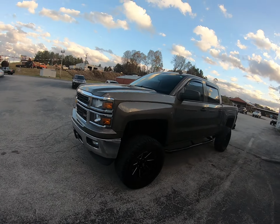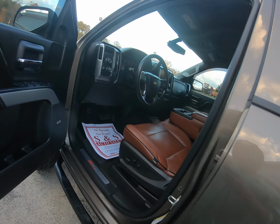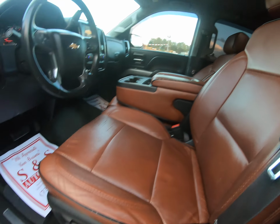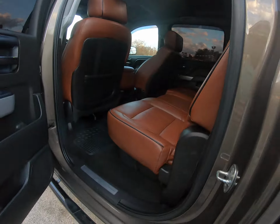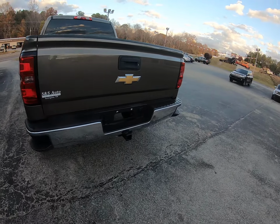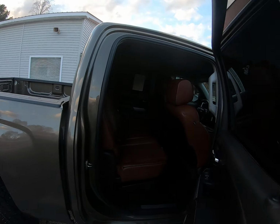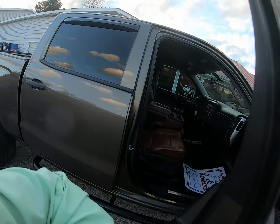Okay folks, today we got a really sharp truck. 2014 Chevy Silverado Z-71, lift kit, 20-inch wheels, 35-inch tires. Got the exhaust run on it, leather, power seats, Bose sound system, tinted windows, got the step bars, got towing package on the back. Got a couple little bumps right there on the back quarter.